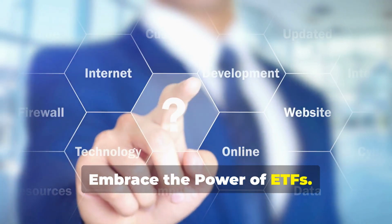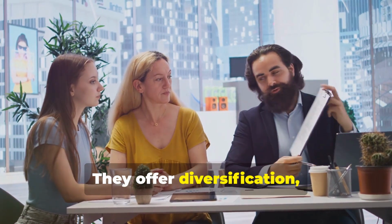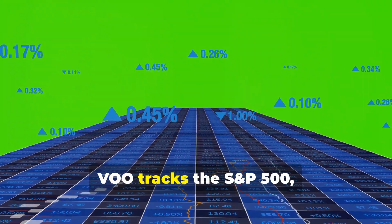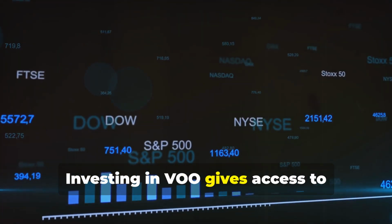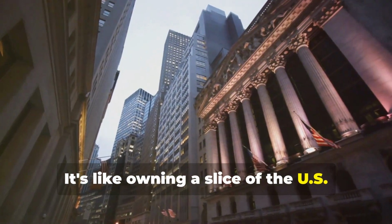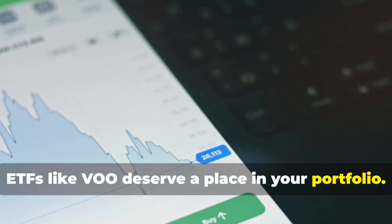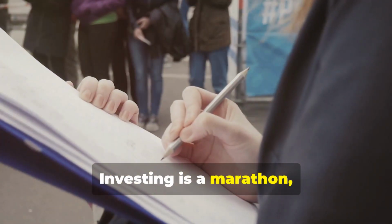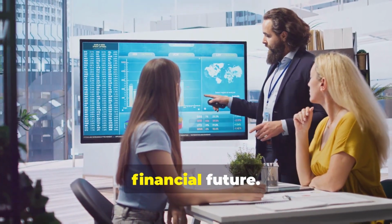Embrace the power of ETFs. ETFs are a game changer in investing. They offer diversification, cost-effectiveness, and professional management. VOO tracks the S&P 500, making it appealing. Investing in VOO gives access to America's top companies. It's like owning a slice of the US economy. ETFs like VOO deserve a place in your portfolio. They provide a solid foundation for building wealth. Investing is a marathon, not a sprint. Make smart decisions today for a brighter financial future.